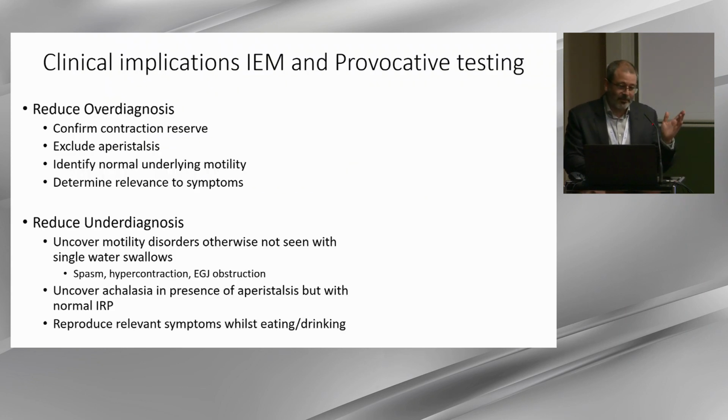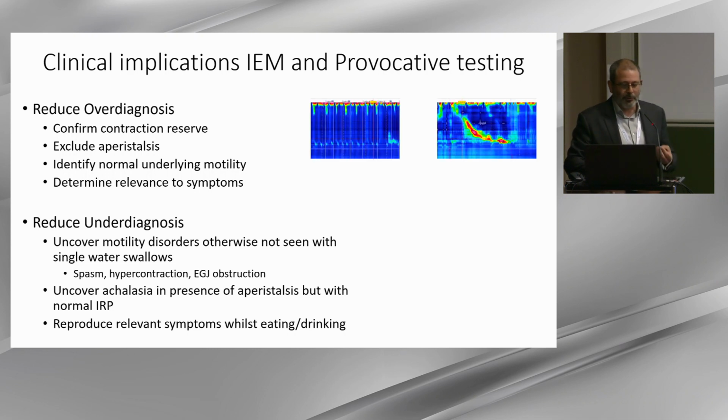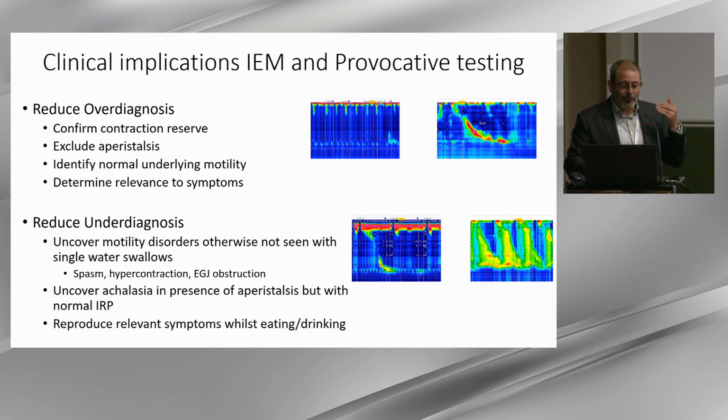So, my final slide, clinical implications of IEM and provocative testing. I think what we need to come down to is how do we reduce overdiagnosis and how do we reduce underdiagnosis? Reduce overdiagnosis by giving the patient the benefit as much as possible to prove that their motility is normal, peristalsis or what have you. Chase the symptom, chase the problem. Water swallows, MRS, free drinking, solids, whatever you can to prove to the patient as much as possible that they are normal. On the other hand, we want to reduce underdiagnosis.